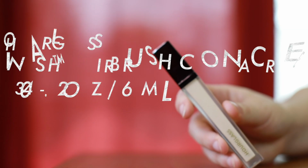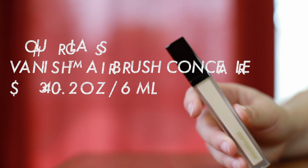Okay, we're gonna go into some concealer now. This guy is the Hourglass Vanish concealer. I use the shade Cotton, which is pretty much my skin tone. It's a little bit lighter, but not much. I only use about 4 dots just because I don't like to use a whole lot. It's a lot time consuming and it tends to just make your under eye look even more cakey than it is. So little goes a long way with this guy.